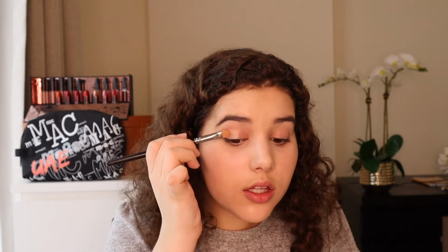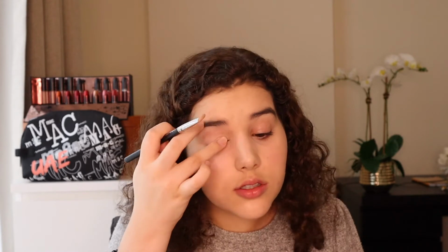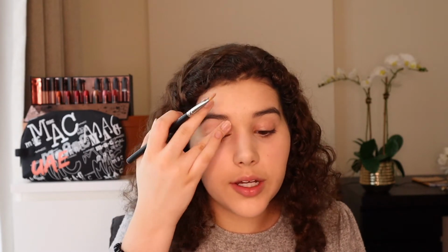And now, Painterly. This is what I use as my eye primer. Some people don't use eye primer, but I think it's better so your eye makeup doesn't crease, because that is the worst thing in the world, eye makeup creasing. Don't like that. This is not proper technique, just using your finger, but all makeup artists do it. Cover up those veins again too.